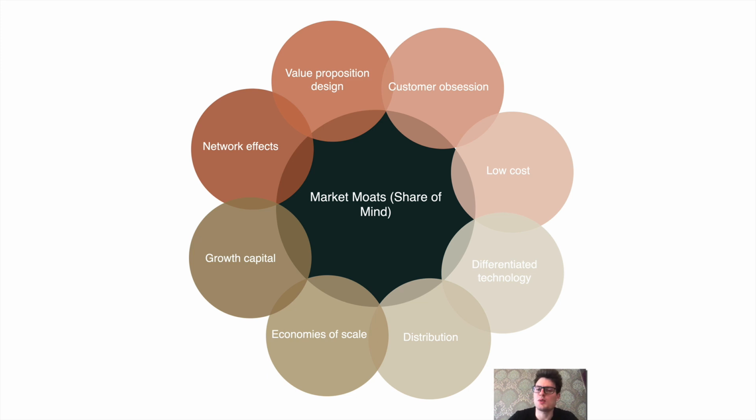Growth capital just means if you can have access to a lot of money, then you can essentially operate at a loss for a longer period than other companies. And then you have the good old network effects, which means if you can create a structure in your business where the more people buy, the more users there are, the more valuable the company becomes, well, that's also a moat, right? Because then it becomes very difficult for another company to come in and copy this network effect. So those are some moats.